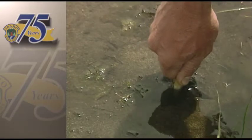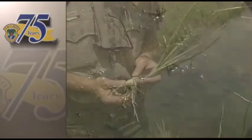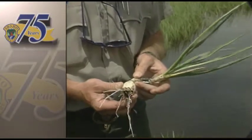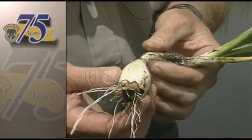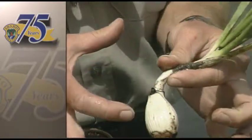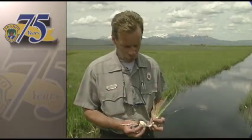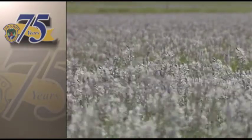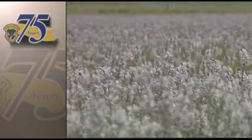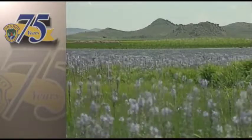The root of this bright flower is a large, round bulb that has a high starch content. Before the white man settled the prairie, Native Americans, the Shoshone, Bannock, and Blackfoot tribes, would migrate to this area by the thousands each spring to gather the camas root for food. And they really depended on this. It was one of their staples to get them through the winter. They would roast it and then grind it, dry it, grind it into a flour, and then make a cake out of it, a small cake.